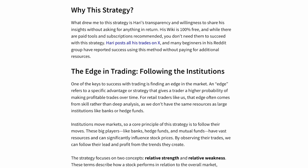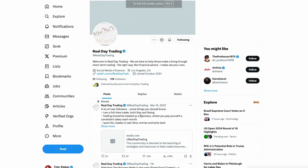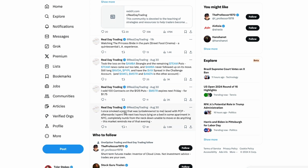So why this strategy? Well, what drew me into this strategy is Harry's transparency and willingness to share his insights without asking for anything in return. So that wiki that you can download from the Reddit group, it's 100% free. And while there are paid tools and subscriptions recommended, you don't need them to succeed with this strategy. And Harry also posts all his trades on X. So if we just jump over to X and look at his profile here, he's super transparent with everything. Everything he buys and sells, he shares here on X.